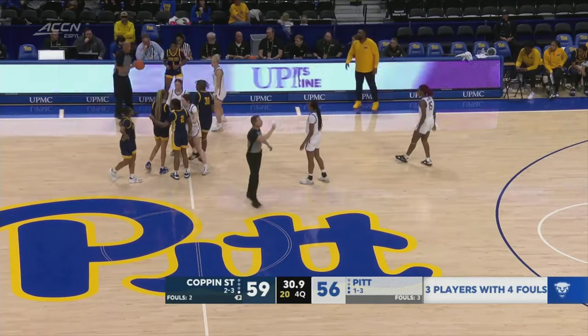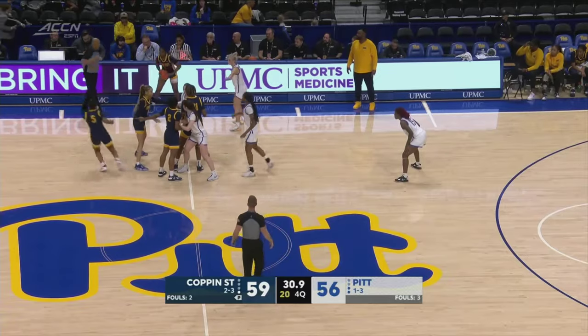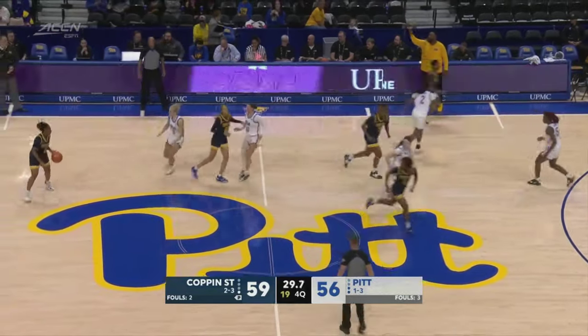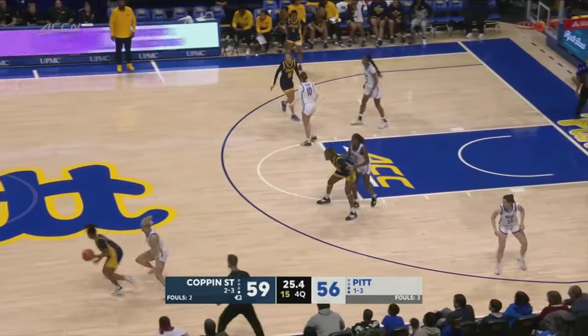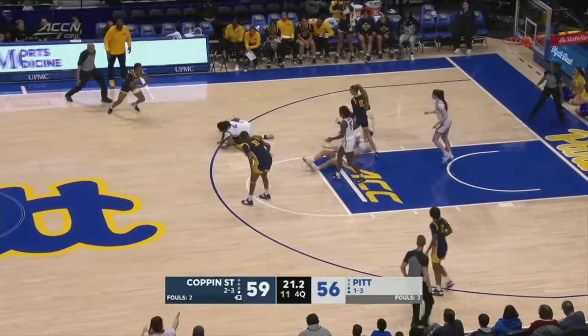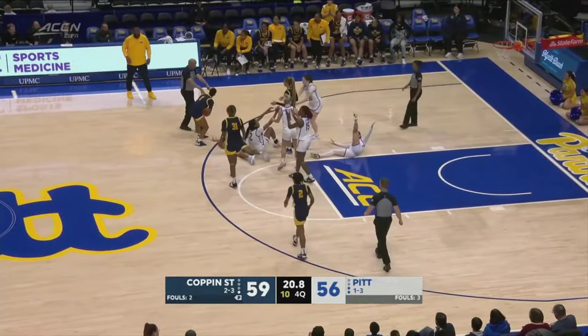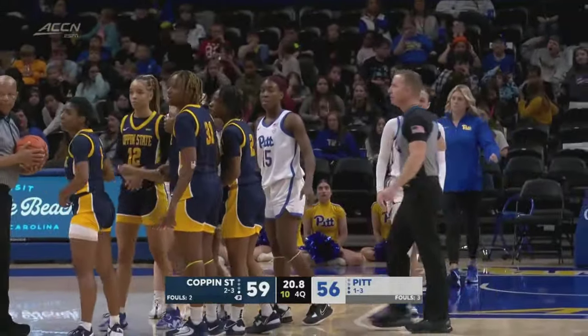And Coppin State will stay in possession here. Looks like they're running a set play on the inbound, and they get it into Gray with 29.8 to play. Gray, Washington goes down, and they're going to call a jump. Possession arrow in favor of the Eagles.